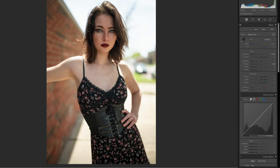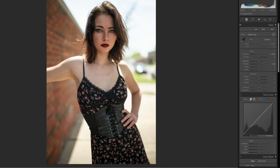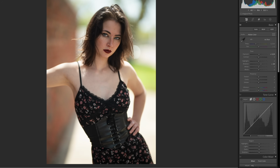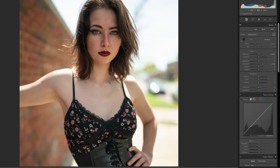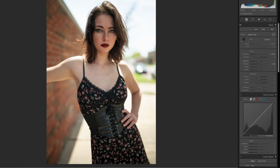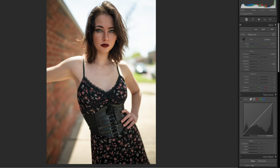I almost feel like the 35 is no worse of a portrait lens than the 85. The separation is just so insane. I have a hard time seeing a difference in sharpness. I have a hard time seeing a difference in contrast. There's a slight difference in the skin tones, slight differences in color. But it's really just not that dang much.